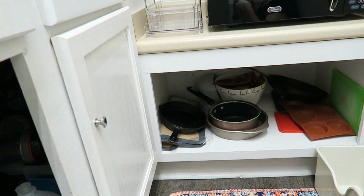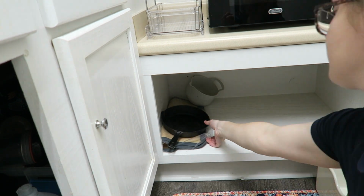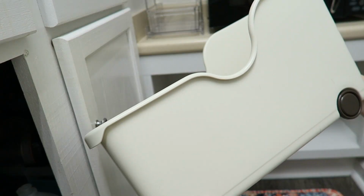Next, you're gonna see me organize underneath where my microwave is. So under this area, I had been just throwing pots and pans and things I needed to cook with. It seems like a logical space for me, but in reality it just kind of gets shoved under there and very disorganized. So I pulled all of that out, and I'm actually going to use this to organize a lot of the things that my kids need.